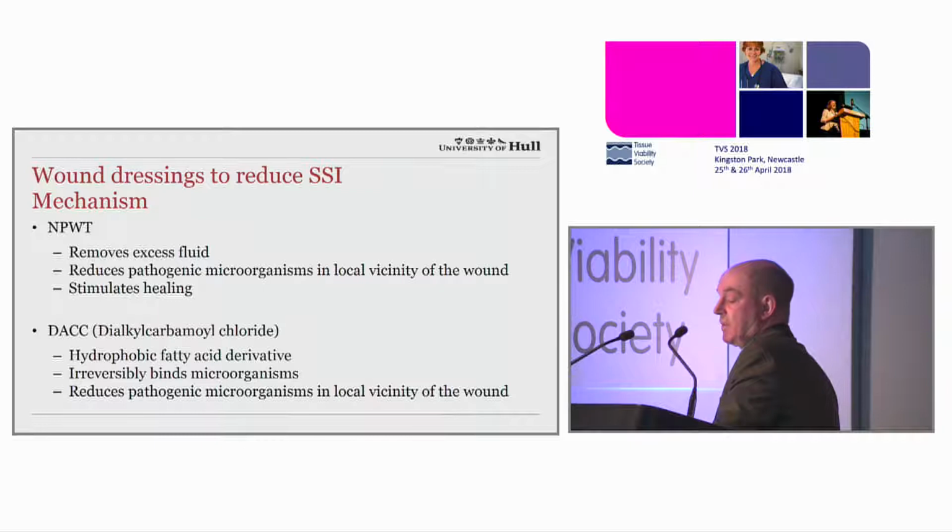So the mechanisms by which these active dressings may reduce surgical site infection rate: negative pressure wound therapy potentially removes excess fluid from around the wound, reduces pathogenic microorganisms in the vicinity of the wound, and there is some evidence that it actually might stimulate wound healing. DAC is a hydrophobic fatty acid derivative which irreversibly binds microorganisms and therefore reduces pathogenic organisms in the vicinity of the wound.